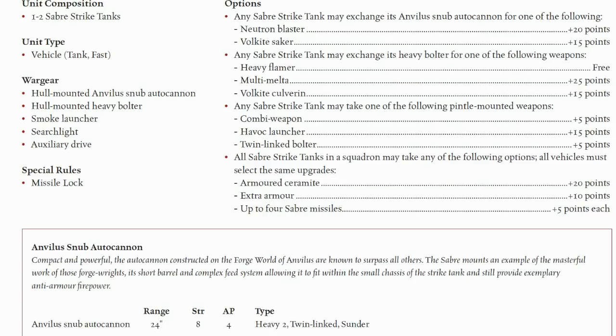This is not a Land Raider. This is not something that needs Armored Ceramite. Extra armor. It's got 3 hull points. If it gets shaken or stunned, yeah, sure, you can move. This can't jink. Even if it is a tank, it can't jink. Doesn't matter if it's fast.